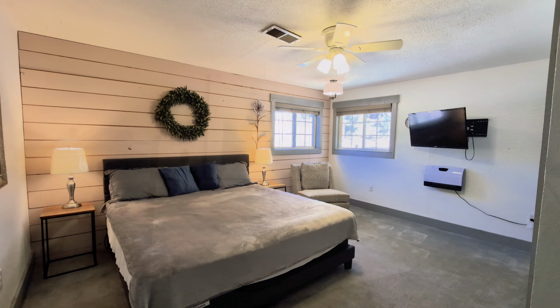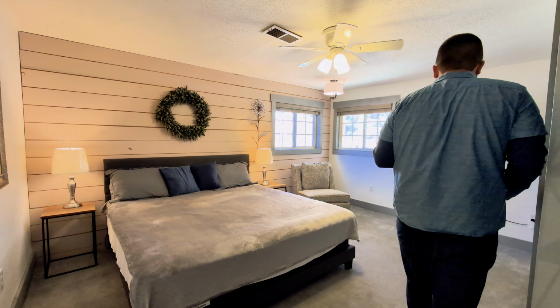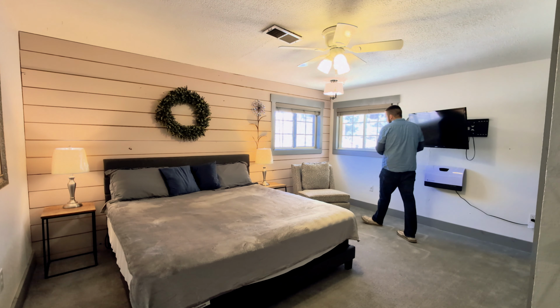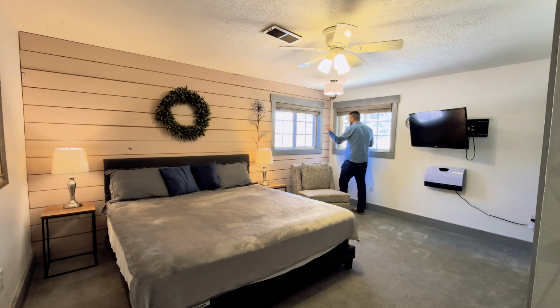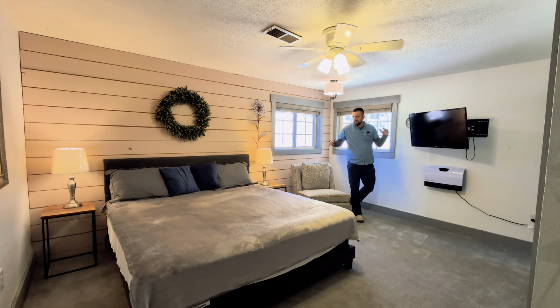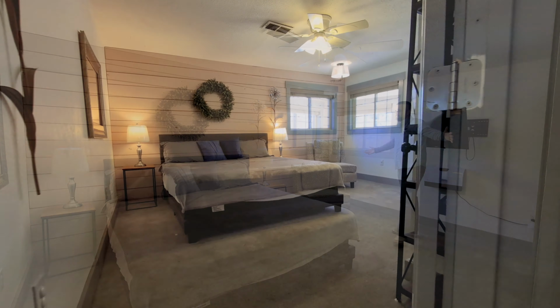And last but not least, we have the third bedroom. This one's a pretty good size. It's sporting another king-size bed. It's got some chairs, some really bright windows, really comfortable, really warm in here. And yeah, check it out.